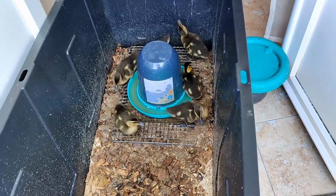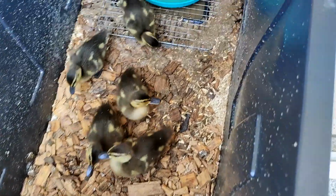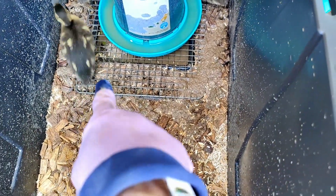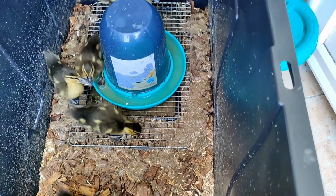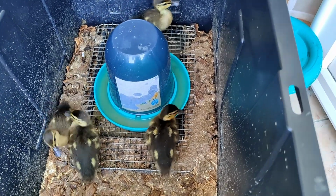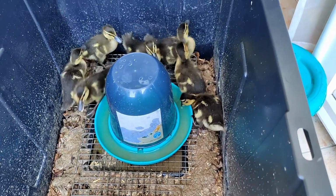Here's the not so glamorous part about the adorable little ducklings. I do love them, but wow, do they poop a lot. We cleaned this out yesterday. We clean it out every day. That's all poop. And there's a little paint tray underneath that wire rack and water to catch all of the water they splash around, and it's definitely full and definitely disgusting. So, time to clean it out again.